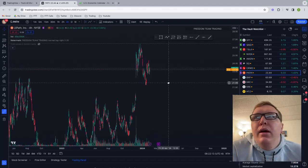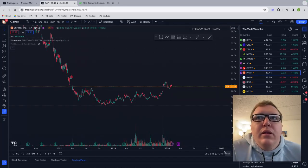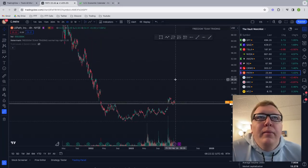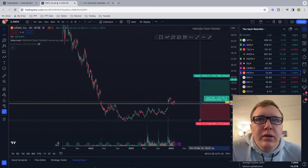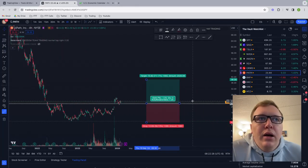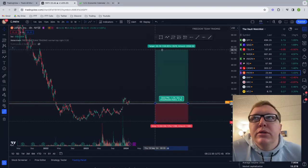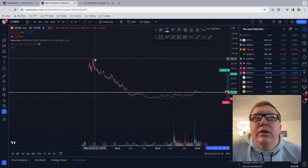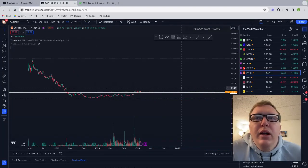And then PATH. Again, buyers are stepping in. We have a break of this high, looking good. Any potential long trade here would be stop below the low at $9. Target up to here. Can also target up to, not all-time highs, but about right here, 81. Again, really solid move there.